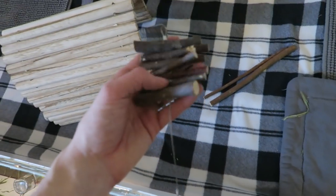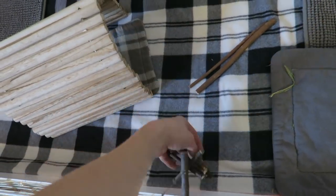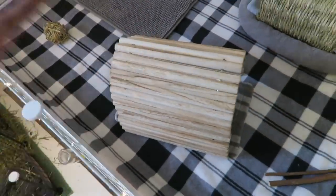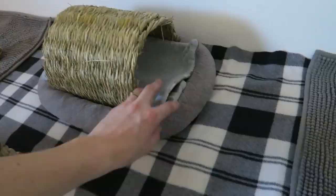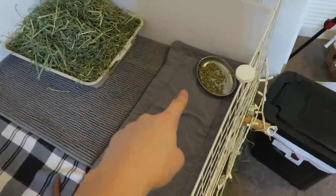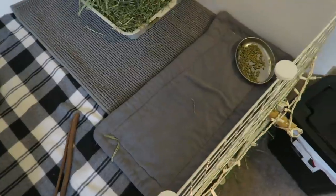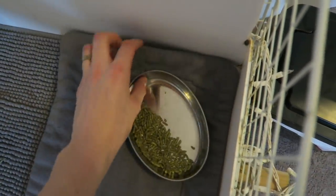This used to be actually the Timothy condensed cubes on here, but they ate all of it, so it's just these sticks now. We've got their fiddlestick tunnel, which Autumn actually gifted me for Christmas, which they love so much. They've got their Timothy hay hut, which I just put on top of the bed with a pad so it's extra cozy. Got their little kitchen area with their pellets and then some fresh hay, bath mat, and then this pee pad as well, just because it is actually about 3 inches too short, so I just put that right there to cover it.